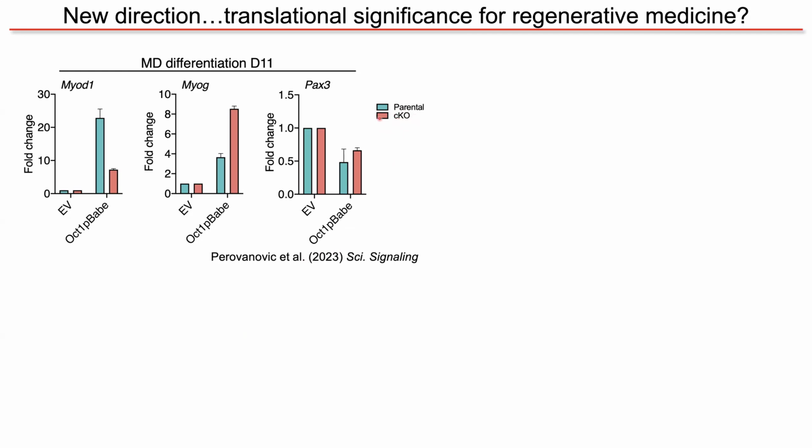In order to do that, she complemented the OCT1 loss by retrovirally transducing these cells with OCT1, and then made muscle cells. She takes these out to day 11 and does muscle cell specification in vitro. These are the red cells, normalized to the parent cells just so that you can see what I'm about to tell you more easily. What you can see is that when you differentiate towards mesoderm, there is an increase in the ability of those OCT1-deficient cells to make MyoD and myogenin.